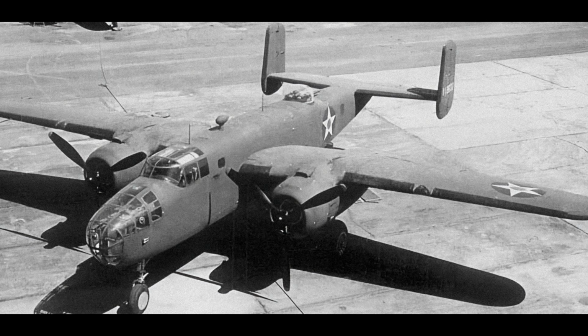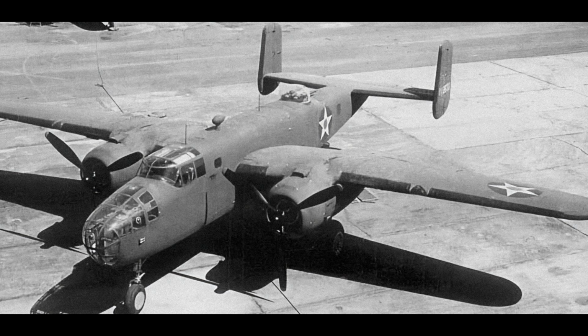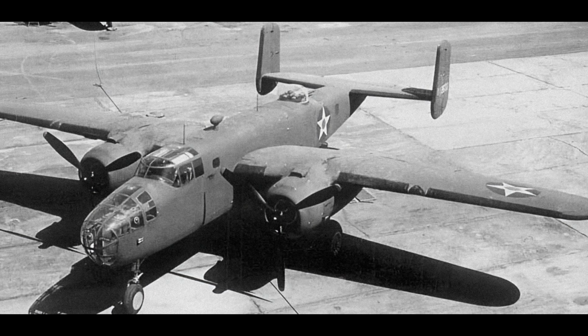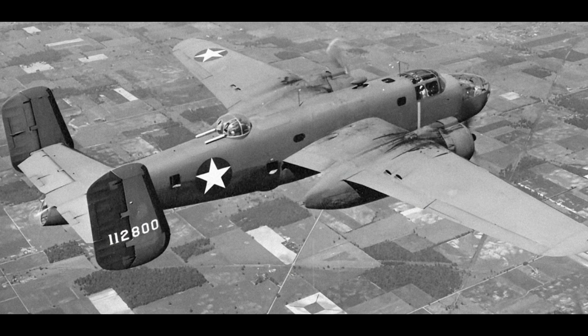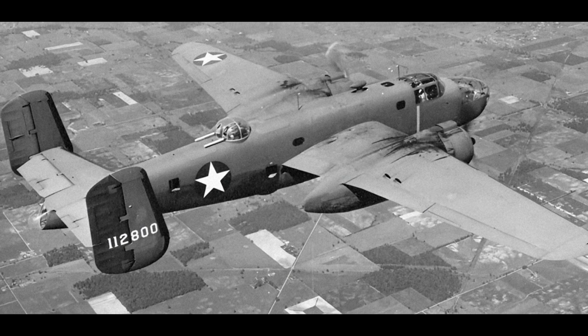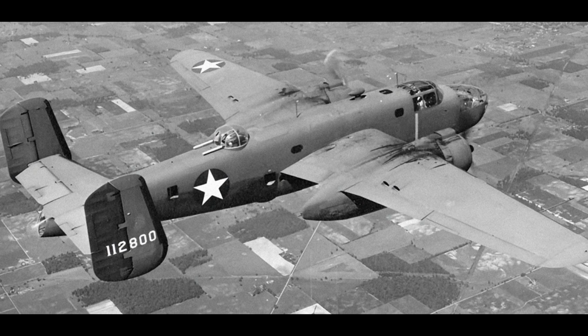The combat debut for these bombers came on January 27, 1943. On this day, six aircraft from the squadron flew a daring daylight raid on a large oil depot in occupied Ghent. The mission was a success, scoring direct hits that set the fuel tanks ablaze. But the cost was steep.